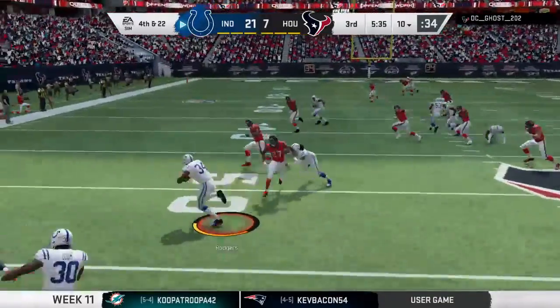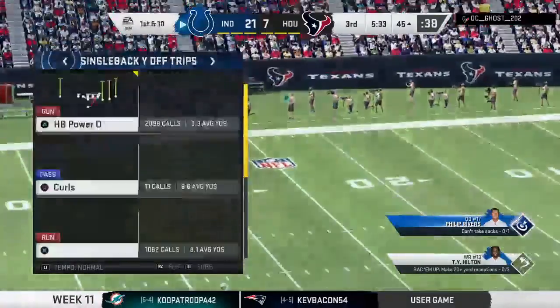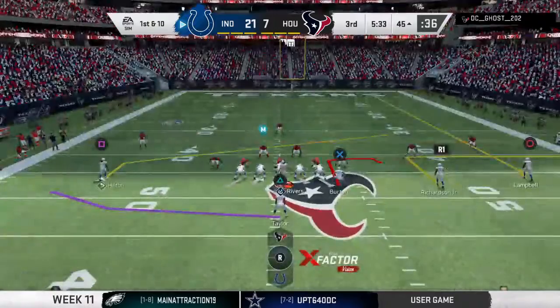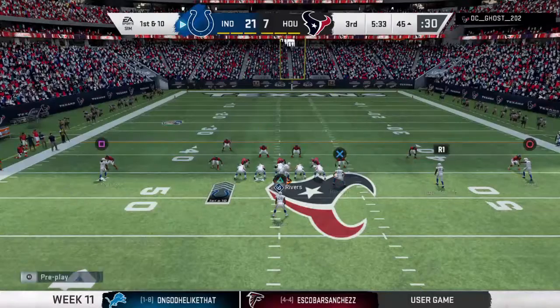Taking it about the 36. And out of bounds on the other side of midfield at the 45. A very good return that time. 18 yards. And the Colts are set up well as they take over first and 10 on the short side of the field.